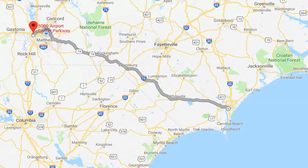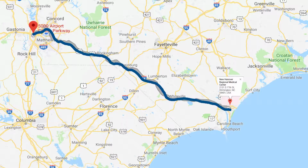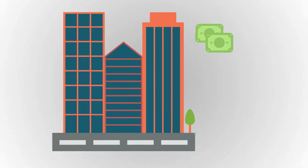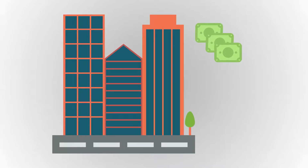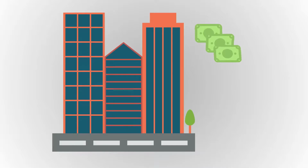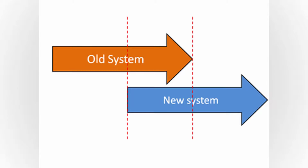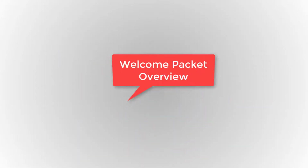New Hanover Regional Medical Center is a facility located in Wilmington, North Carolina. Their physicians group is referred to as New Hanover Physicians Group or Carolina's Healthcare Associates. For many years, this group has paid Carolina's healthcare system to provide a number of billing services for them. Since the implementation of a new Epic system on December 1st, 2016, the accounts have left a shared system with CHS and now require a team of its own to resolve accounts. That team is the one you have just joined. Welcome aboard! Let's get started.